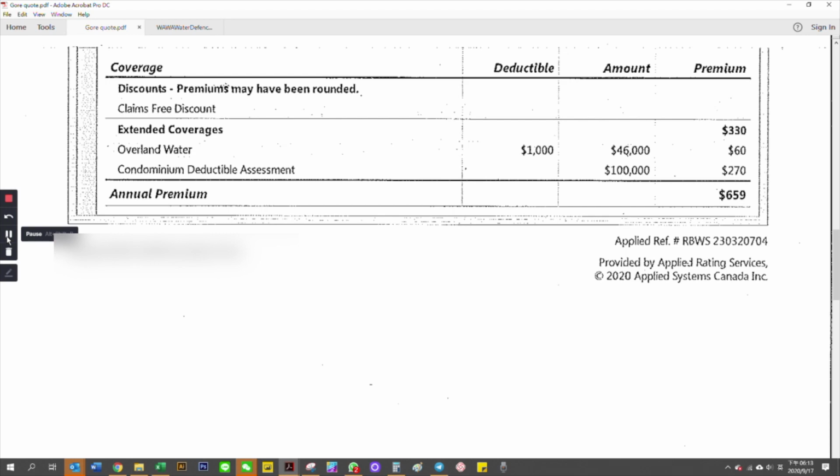So just to give a bit more detail in a bit more wording here. What this coverage is for, this coverage will respond in the event that the insured is assessed a portion of the condo corporation's property insurance deductible for a type of loss covered by the policy.